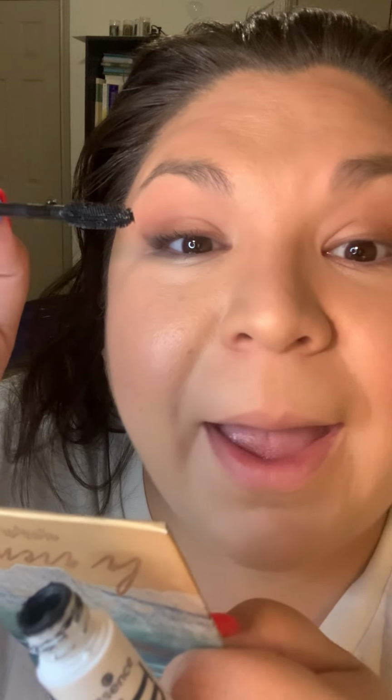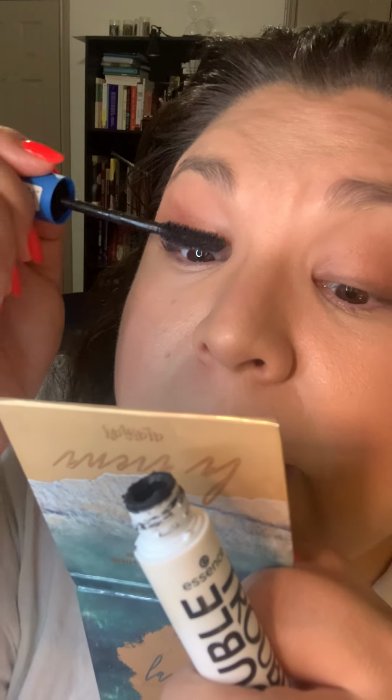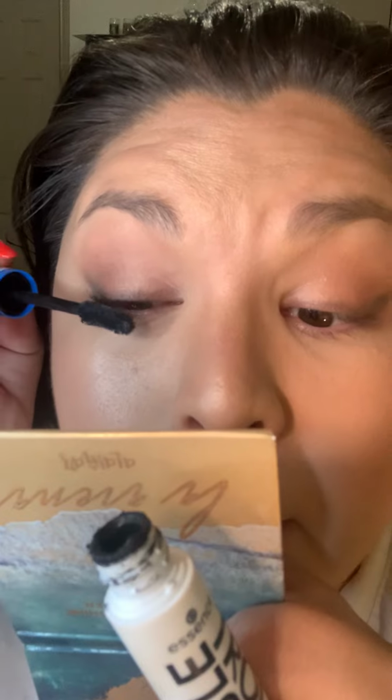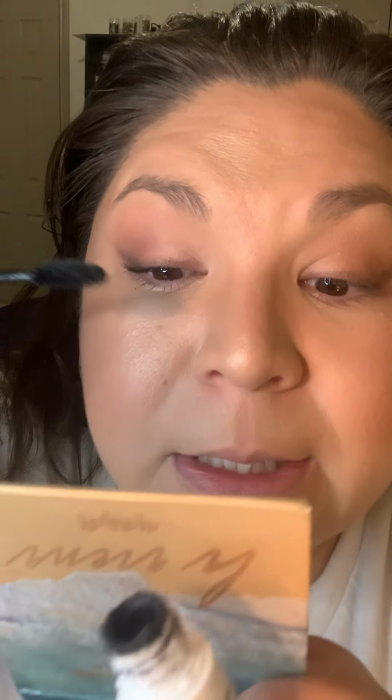So I like to either wiggle the brush or my head, whatever feels necessary, so that way I can get down to the super base of the lash. I find that doing that really helps give the full eyeliner look, which is nice. Get my lower lashes a bit. I have very short lashes. Genetics did not hit me good there, but you work with what you got and layer.